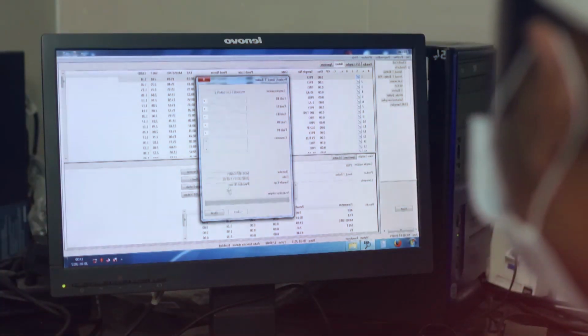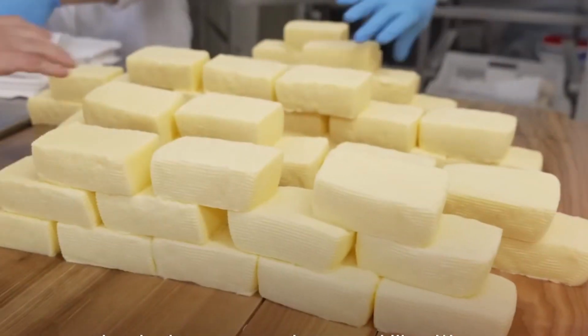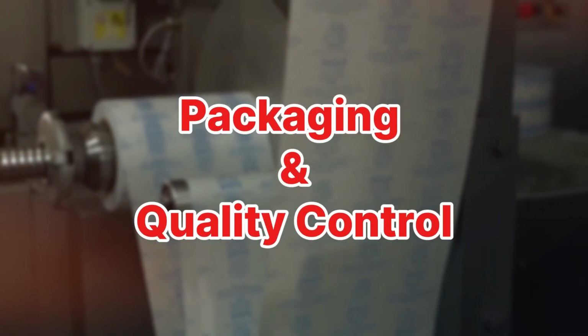At the end of this process, we have smooth, uniform butter with just the right amount of moisture and, if desired, perfectly distributed salt. Packaging and quality control.